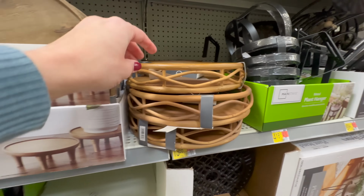They have the pots that go along with it, and so they also have your basic terracotta right underneath, but these are already aged and beautiful, and at that price, I think that's great.